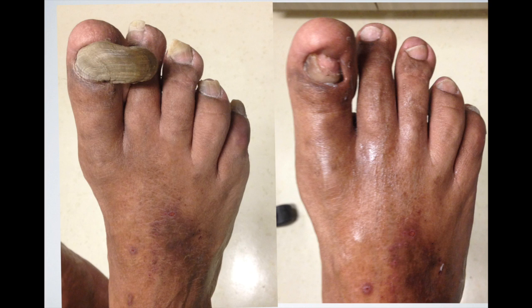The toenail was actually really digging into his second toe, right underneath the joint there. Thank goodness there was no skin breakdown, but had we not intervened at that time, this could have been a very, very complicated and difficult scenario to treat.